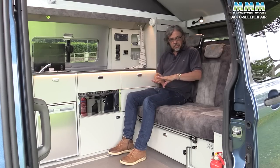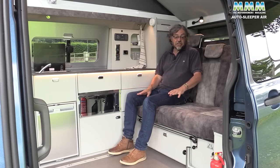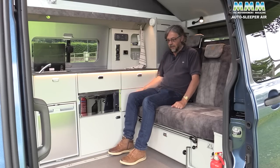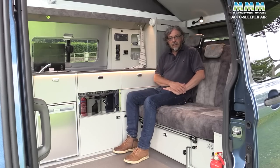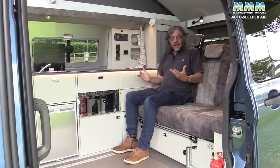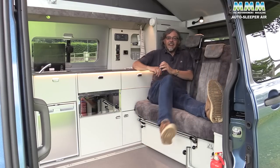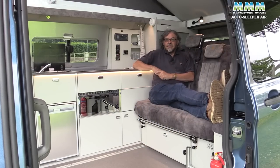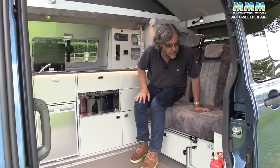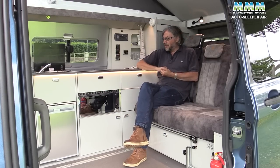It's a great seat, and better than many others because you sit at a comfortable height. A lot of campers use the RIB seat, which is nicely shaped, but it does tend to be a bit high at the front of the seat, so often your feet are dangling if you're not very tall. I find this seat nicely shaped, nicely supportive, and in the evening, last night, I was watching a bit of telly, and there's even room to get my feet up. I won't put my feet on the upholstery because YouTube viewers always tell me off.